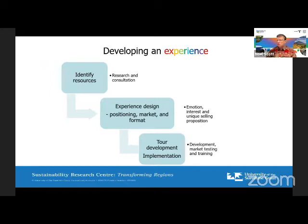And then, of course, once you do that, then you can come up with a product, a price, work out how to promote it, and then implement it after doing some market testing, as Melly has already done.